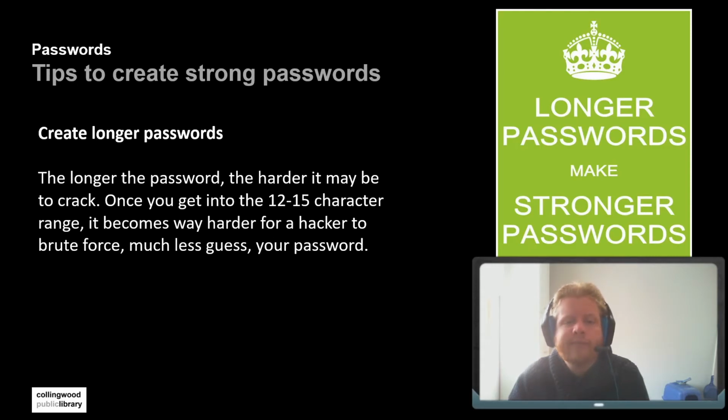So also when it comes down to creating a password, you do want to make it fairly long. They do suggest 12 to 15 characters in range. And most accounts that you make now do require a certain length. The reason is that the longer it is, the harder it is for hackers to brute force their way into your account. However, if I have a very short password, it doesn't take them that long to crack it. So the longer it is, the harder it is for someone to figure it out.